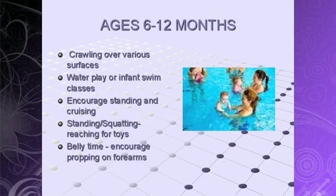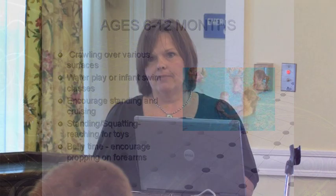I'd like to go over some different suggestions because people talk to me and say, well, you exercise, they're only 6 months old or they're only 2 years old. There's lots of things you can start doing very early on. Setting up little crawling over various surfaces, water classes like the Mommy and Me classes, those are really good. It gets the kids moving, kicking their legs, moving their arms, increasing their heart rate, encouraging standing and cruising, standing and squatting for toys, and belly time, which is something a lot of people forget to do with babies who don't have CF. It increases a lot of the proximal stability and helps with posture and breathing.